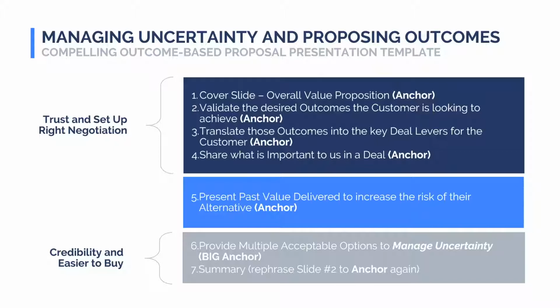Okay? Now, if you're the buyer and that's the first thing you see, whether it's in a presentation or in a written proposal, what's the message you're given? This is all about the supplier and the name of the products and services that they want me to pay for. It isn't about me. All right, slide number 2. We're going to validate the outcomes that are critical to the customer and what we believe they're trying to achieve.